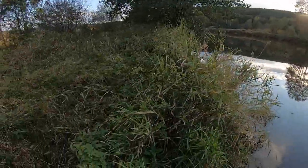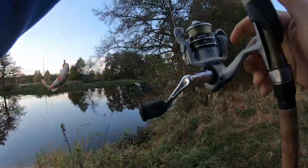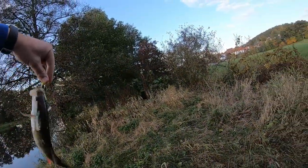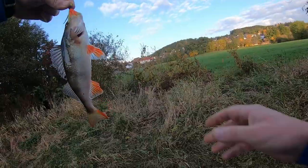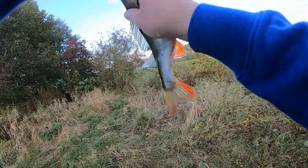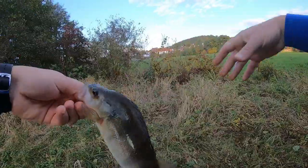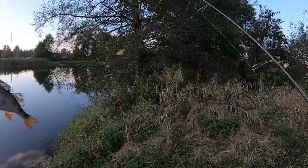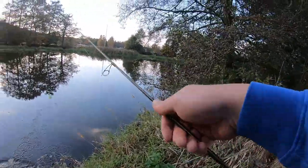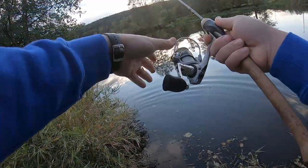Fish. It's hung up. Oh, it's a nice perch. Biggest perch of the day on my homemade bucktail jig. Ha! Biggest perch of the day. I got him on my homemade bucktail jig. Biggest perch of the day, on the homemade bucktail. That's pretty cool.